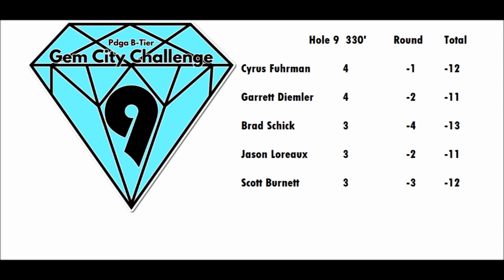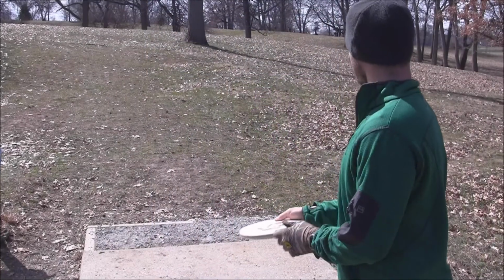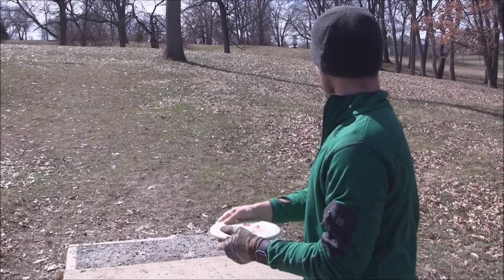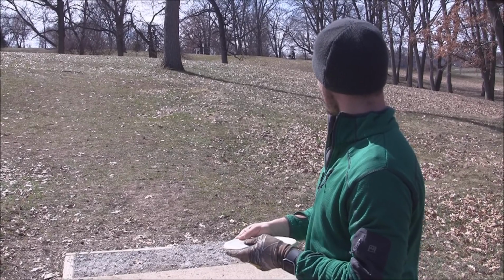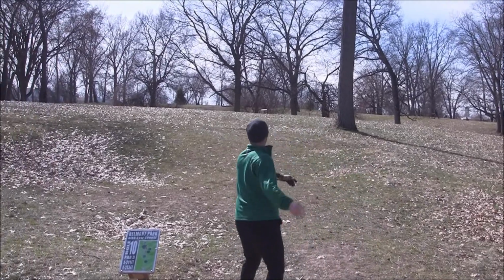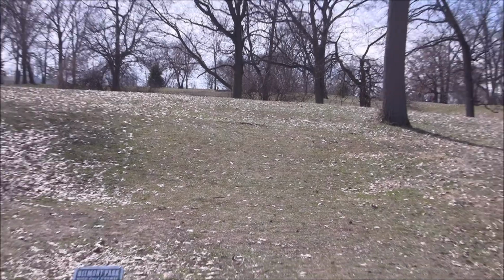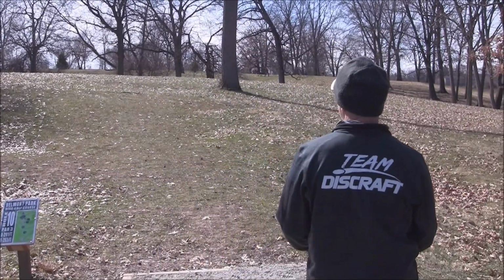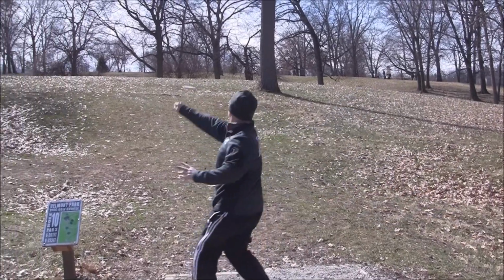So Brad, Jason, and Scott taking the pars, heading into hole 10. This one's in the short placement, 201. You got to throw over a hill, and it's actually on the back side of the hill going down. Yeah, there's a tree on the far left of your screen. It's pretty much right behind it. So we're all kind of aiming at that tree. Let's see. That's a great shot. That one looks good. Yeah, it looked great out of his hand. Almost textbook. We'll just leave it at that.